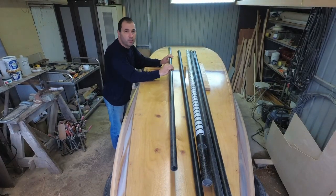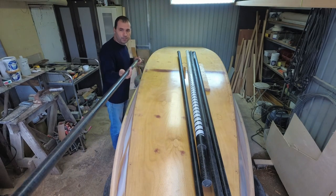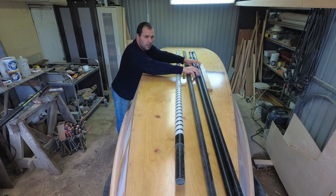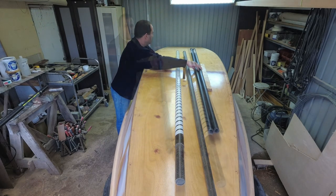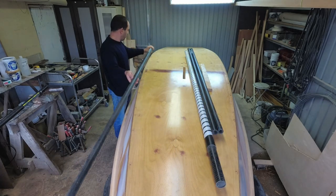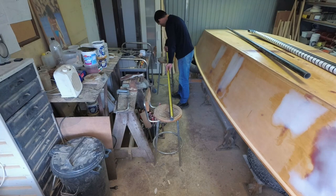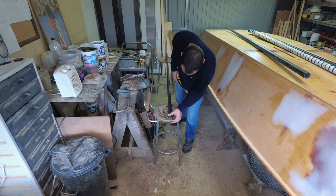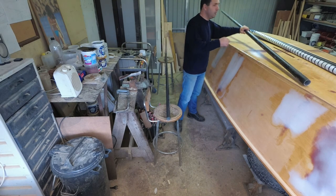That's 75% carbon, so that's definitely going on the yard. These two are exactly the same and I'm gonna save them for something else. That's 30% carbon. That's 2 meters. I need 1.60 meters from there.